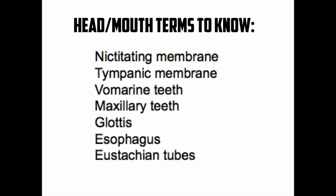Then we move to the glottis. The glottis is basically the opening to the breathing tube, the opening to the trachea. Now we have something called an epiglottis, which is basically this little lid on top of the trachea that prevents us from getting water down into the lungs. The little frog does not have the little lid on it, so they just have that opening down to the lungs.